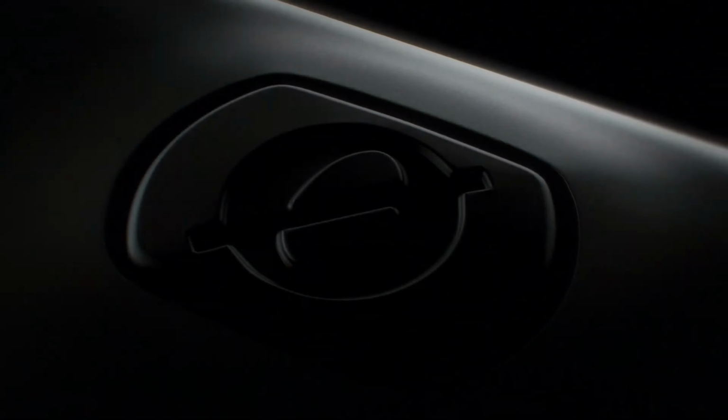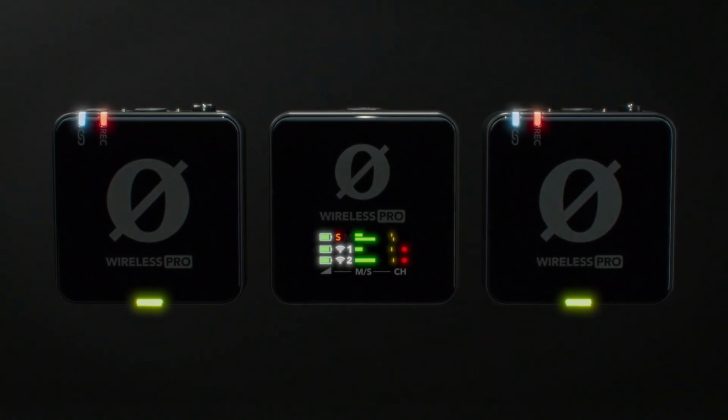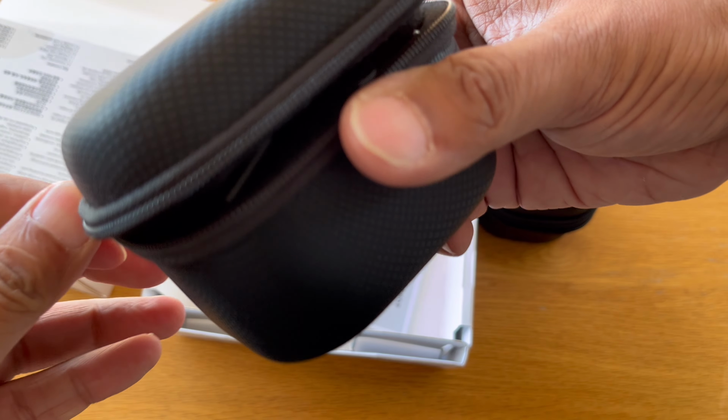This is the Rode Wireless Pro, and it's supposed to be the best small wireless system out there in 2024, especially for your travel vlogs. And it's not just because it can record audio in 32-bit float, its battery lasts for 7 hours. The coolest thing is the accessories that come with it.